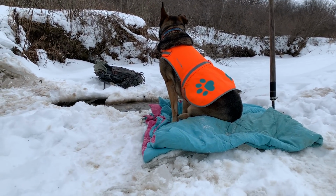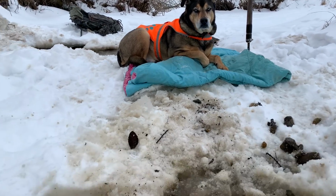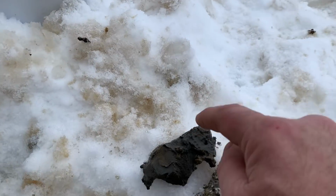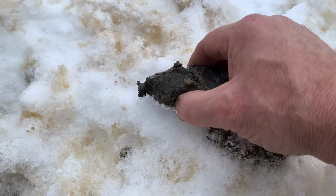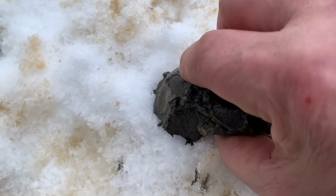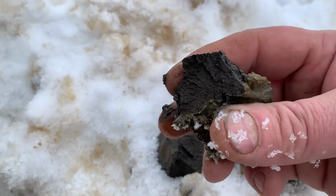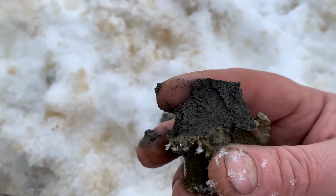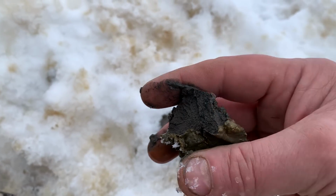Back in a bit. Now, when you hear people talk about false bedrock, it's down there and it's real. And this is it right here. This dense clay right here. Watch what happens when I break that open. See that? There's nothing in there. Nothing's getting through it. And there's a thick layer of this stuff down about 2.5 feet.